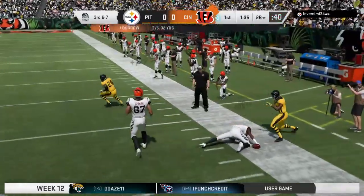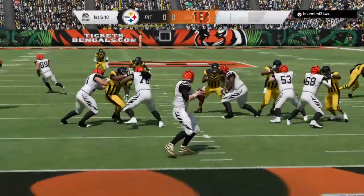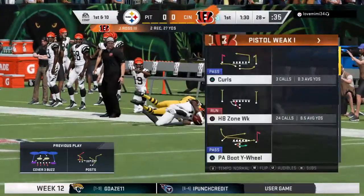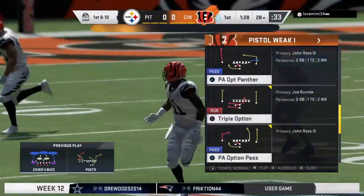He'll look to throw. Got a man open. It's Ross. Give him 17 at a Cincinnati 1st down. A gain of 17 yards. He's such a good route runner. Shows it there on 3rd down.